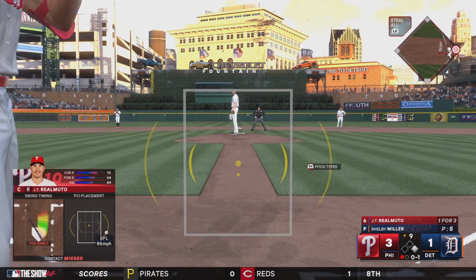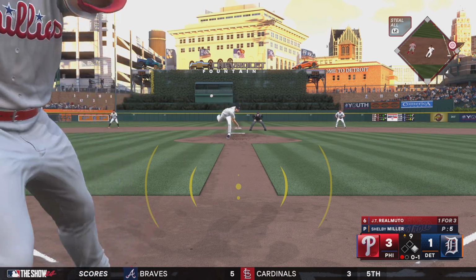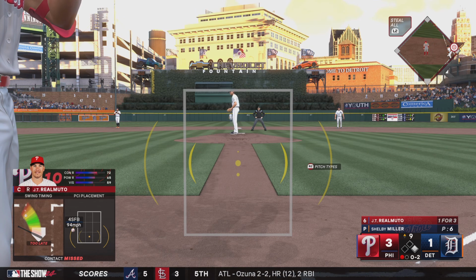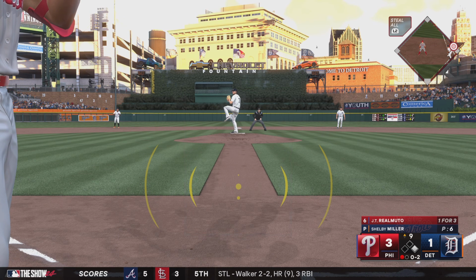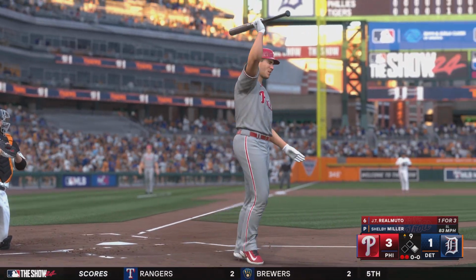Realmuto now in the box. Comes up empty with a swing there. And he swings through that one. This is a batter who loves to produce late in ball games. He doesn't shy away from the big moment. And down on strikes. That's out number 2.